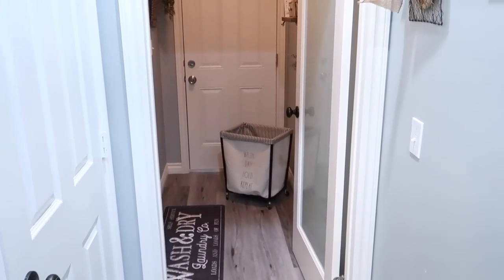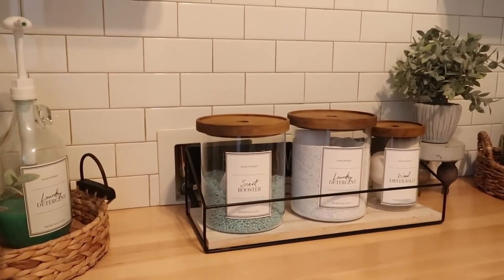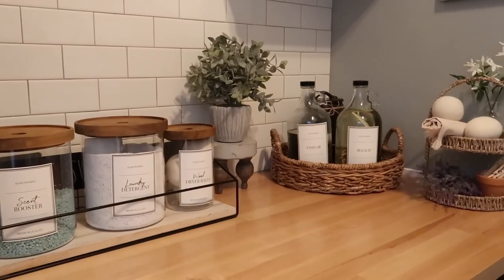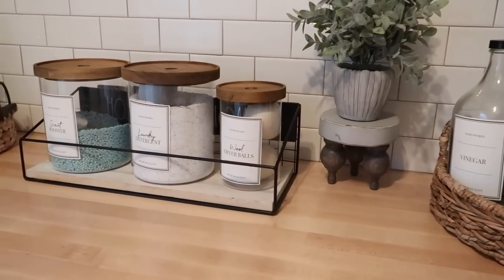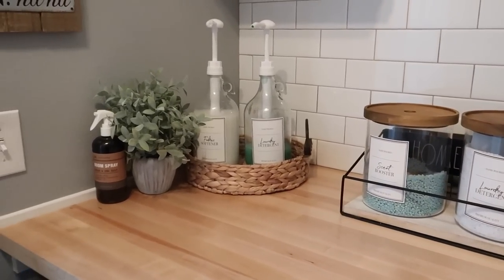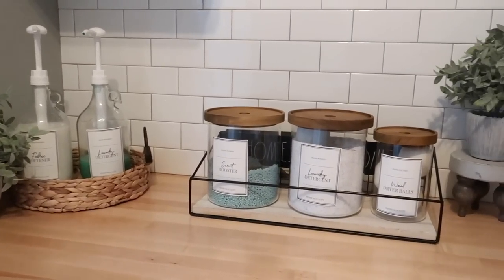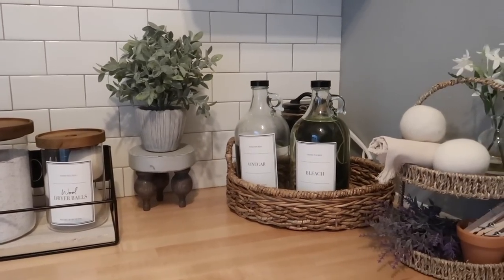As you come out of the bathroom, we're going to enter into the laundry room. I just recently changed all of my jars and bottles out, and you guys, I absolutely love how this looks. I will link that video down below. It was a cleaning video, I think two cleaning videos ago, I'm not exactly sure. Nevertheless, I will link that down below.